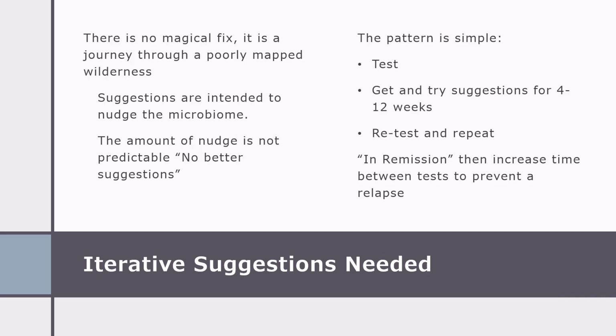There's no magical fix. It's a journey through a poorly mapped wilderness, which is a nice way of describing it. You sort of say, okay, it looks like I can go through this mountain pass, and you head off, and then you discover, oh, whoops, I need to go back and try again.